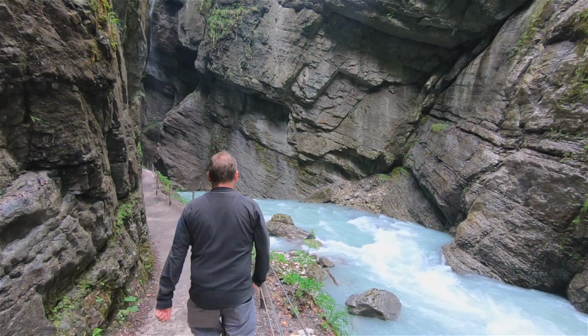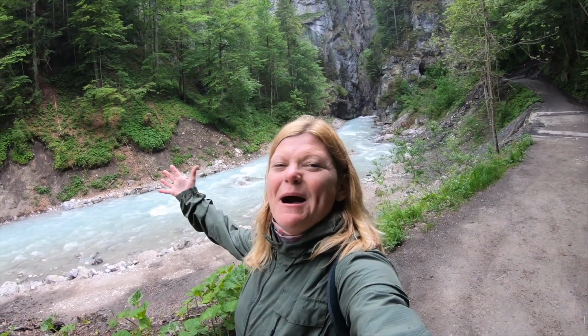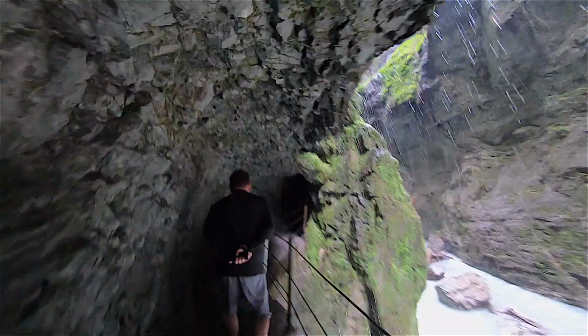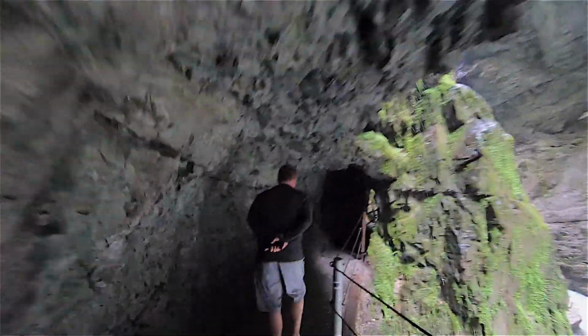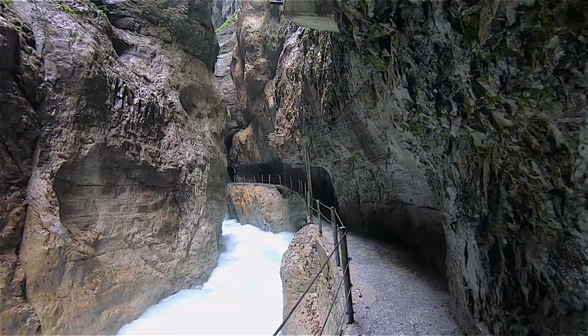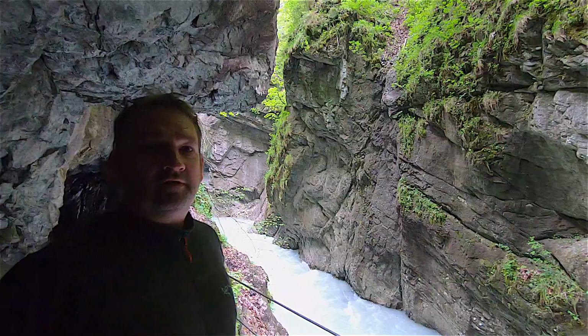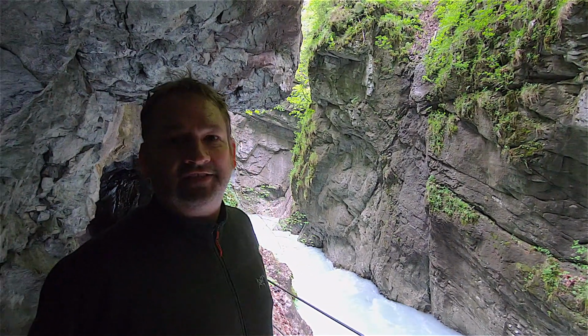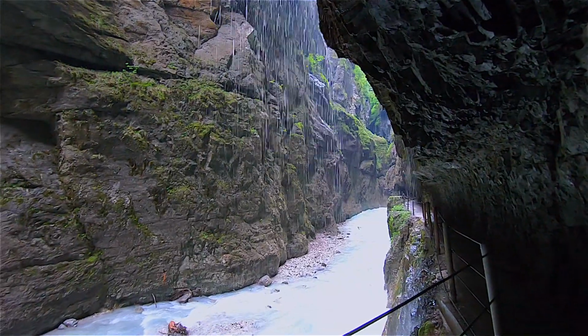Now we're going to enter the Partnach Gorge. Oh, it looks so calm from here, but don't let that fool you. Now this is impressive. Cool rock caves come out to views like this. I'm liking it. It's so narrow.